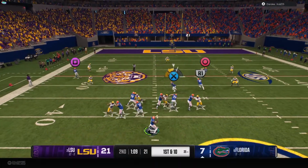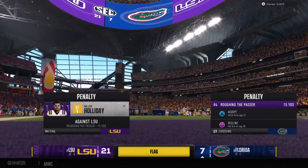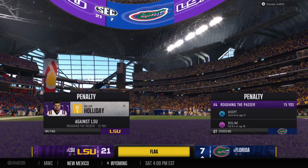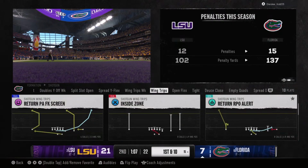Back to pass. It's Parker. Receiver looks it in. It's complete. They make the tackle there, but a penalty marker is on the field. Let's see what that's about. Pretty easy call for the head coach. He will accept that penalty, of course.